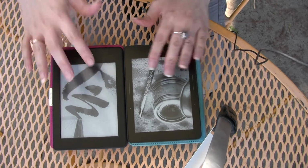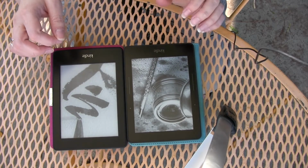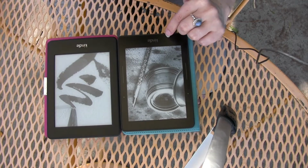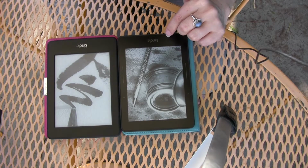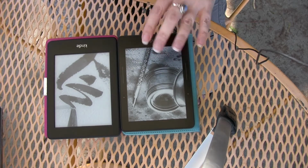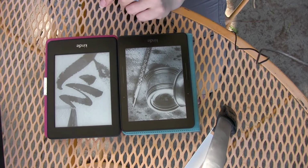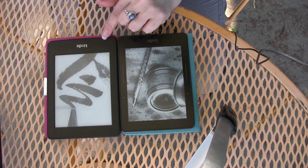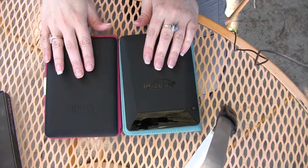They both have a really great screen. They both are actually touch screen, and the Voyage has a little bit more pixels in it, so it looks a little bit crisper than the Paperwhite. It has a 300 ppi display. I'm not sure what the Paperwhite has, but you can definitely tell the difference between the two.